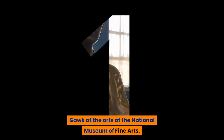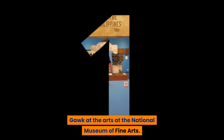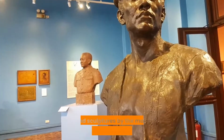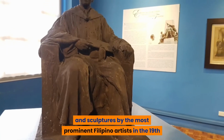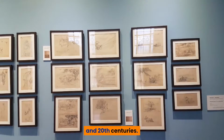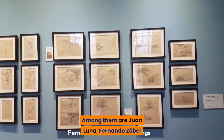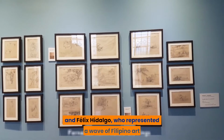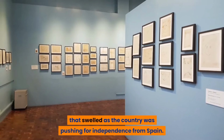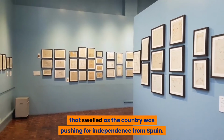Gawk at the arts at the National Museum of Fine Arts. On the east side of Rizal Park, this museum has paintings and sculptures by the most prominent Filipino artists in the 19th and 20th centuries. Among them are Juan Luna, Fernando Zobel, and Felix Hidalgo, who represented a wave of Filipino art that swelled as the country was pushing for independence from Spain.